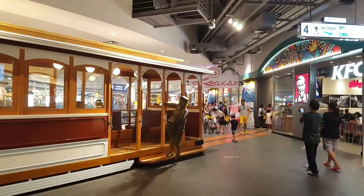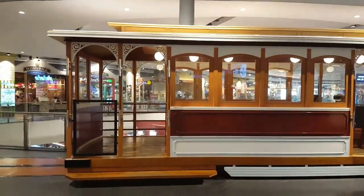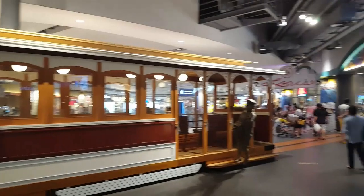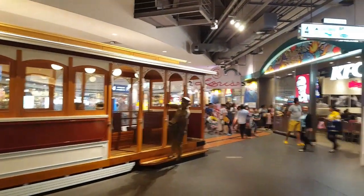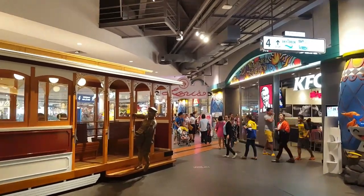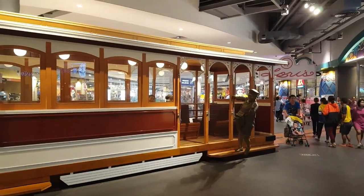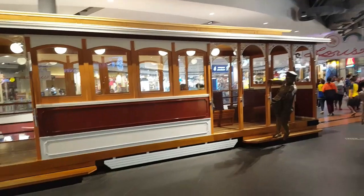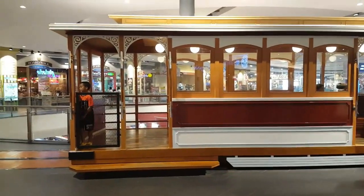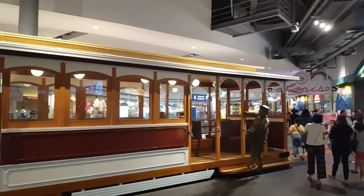Cable cars and San Francisco, they do go together. So there you go. I always remember as a kid actually watching The Streets of San Francisco starring Michael Douglas. And those crazy streets up and down in San Francisco. I've been on a cable car myself a long time ago in San Francisco, and a couple of staff in there having their lunch. So it looks like a quiet little spot to have your lunch, your brunch, your coffee when you're here at the Terminal 21 in Korat.